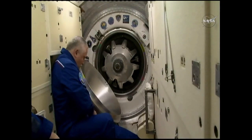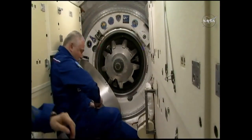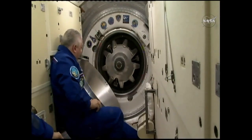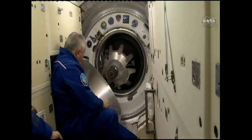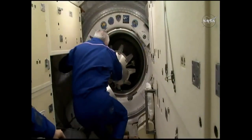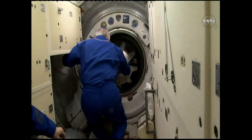All right, with that, the pressure equalized between the Soyuz and the station. Now ready for the moment of truth, the hatch opening. So stay tuned up, and there it is. We see the hatch opened 6:57 p.m. Central Time, 7:57 p.m. Eastern, with the station just about 257 statute miles over the Indian Ocean.